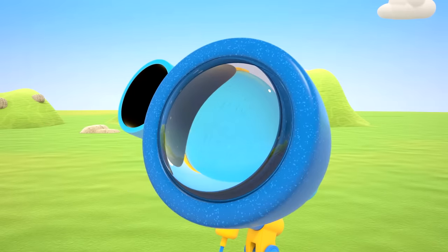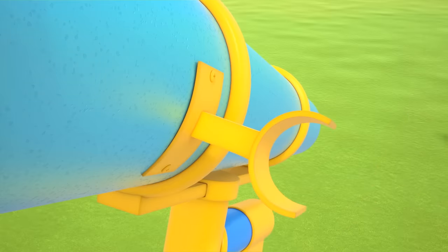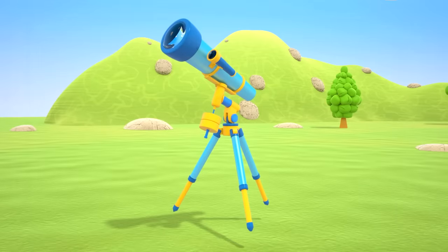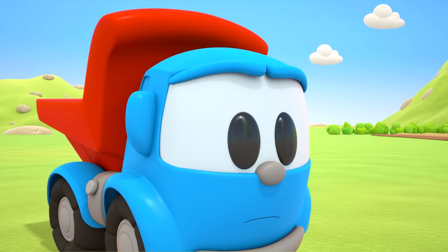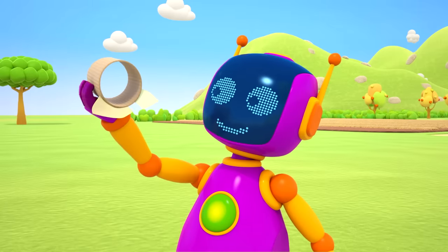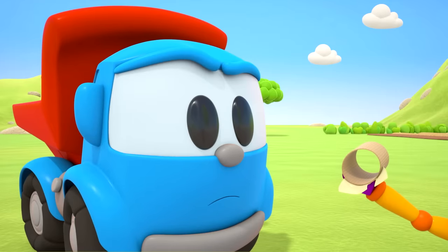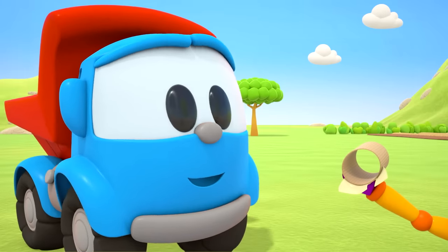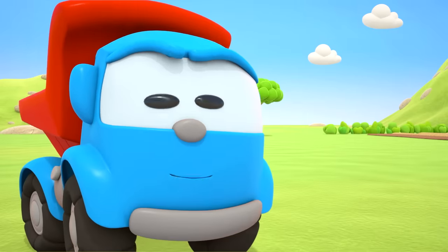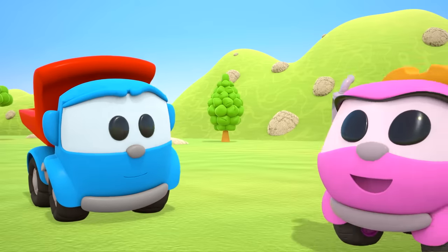Let's attach the lens to it. A joint for the finder scope. The finder scope helps astronomers to aim the telescope and point it at very small objects in the sky. And the eyepiece? No, robot, a cardboard one won't do. Here's the eyepiece. Thank you, Scoop. It's ready.